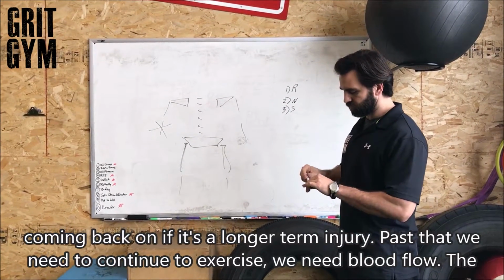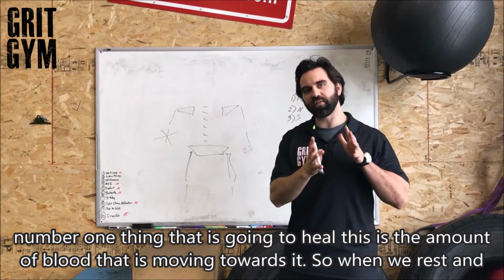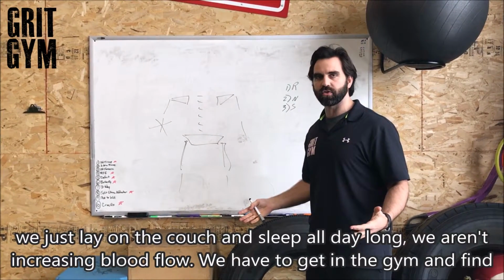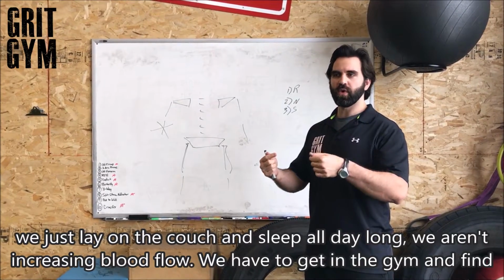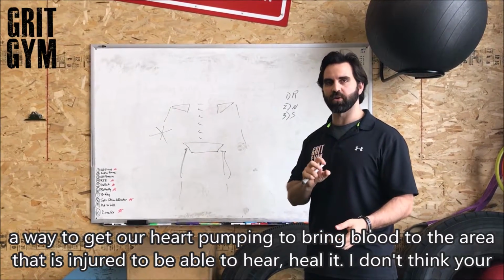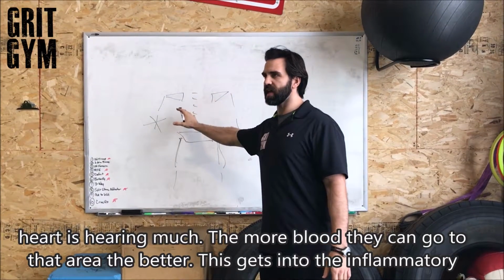Past that, we need to continue to exercise. We need blood flow. The number one thing that is going to heal this is the amount of blood that is moving towards it. So when we rest and we just lay on the couch and sleep all day long, we're not increasing blood flow. We've got to get in the gym, and we've got to find a way to get our heart pumping, to bring blood to the area that is injured, to be able to heal it. The more blood that can go to that area, the better.